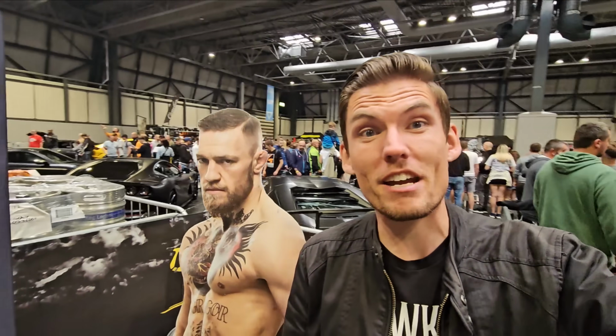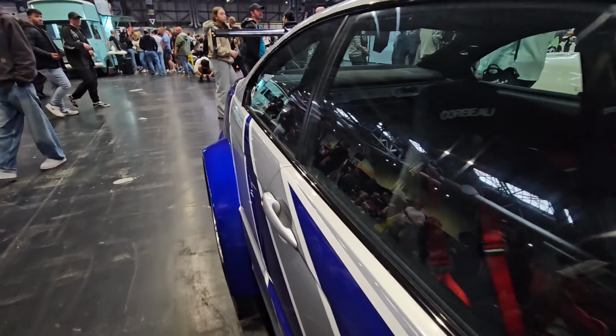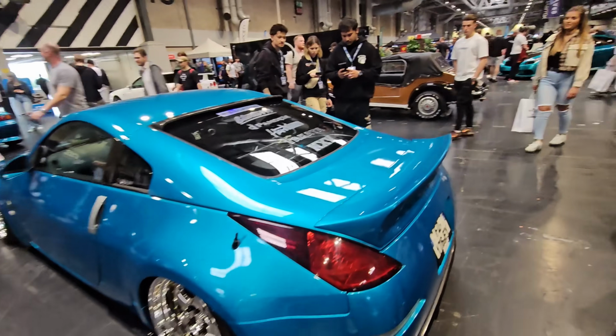So busy here, so many people, even celebrity appearances. Well, he's got the need for speed. Look at the arches, the width of that. It's like a block of cheese. Here's something a little bit different. We've got the blue 350Z. That's not what I'm on about.